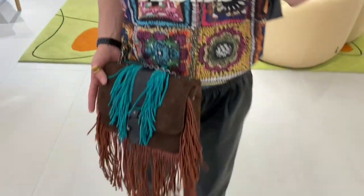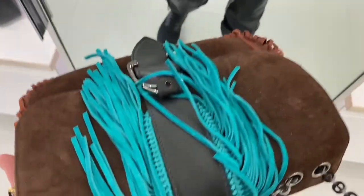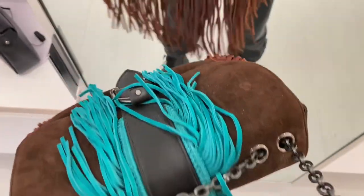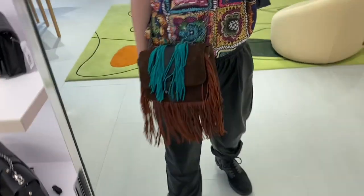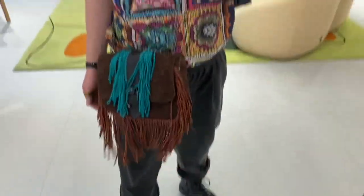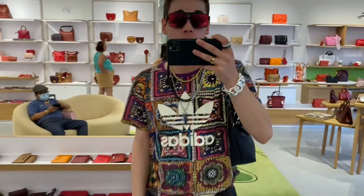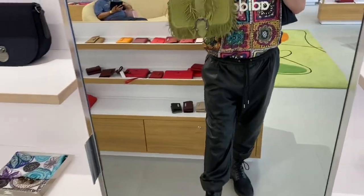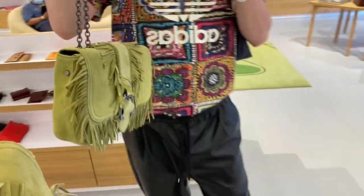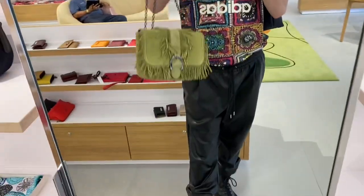Going from fun to funky, we got this one. This one is very 70s. It is giving me 70s vibes, house down, without a doubt. Teal, navy, dark brown, extremely long fringe. It is just a fun time. And then we have the normal fringe suede bag, but in the acid green color I really like. So it comes in this beautiful purple and this beautiful acid green. And if I'm not mistaken, all of these fringe suede ones are also limited edition.